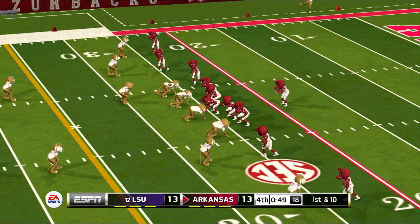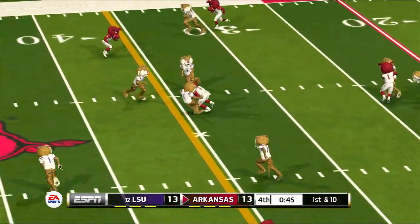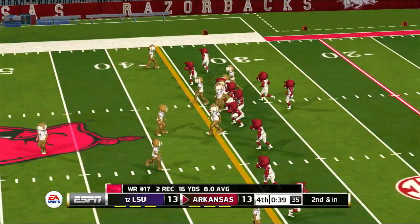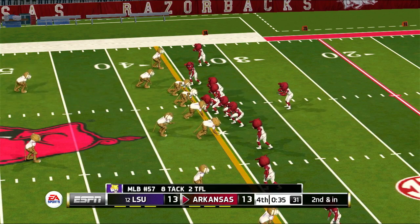Defensive coordinator anticipating this five-wide set, and he comes in with his dime package. He's got it with room to run, and he's tackled in the open field.